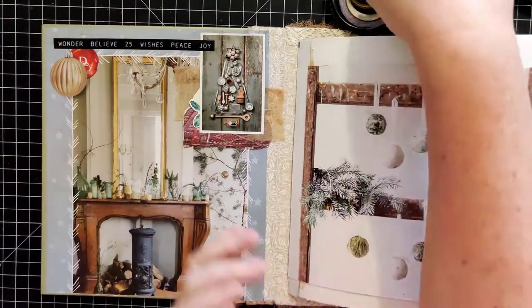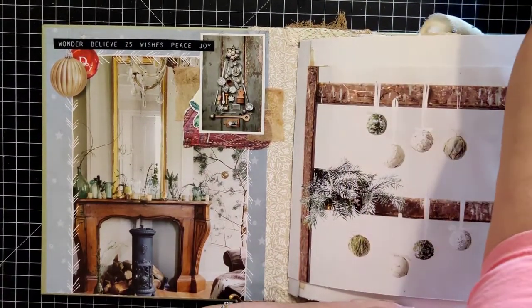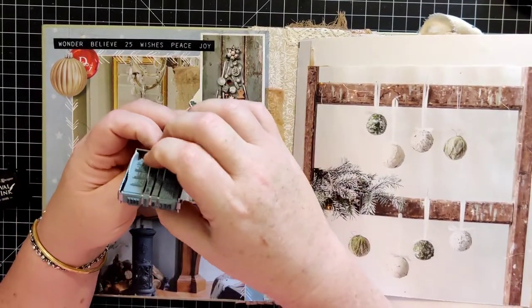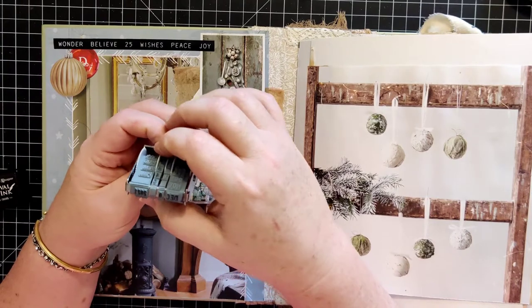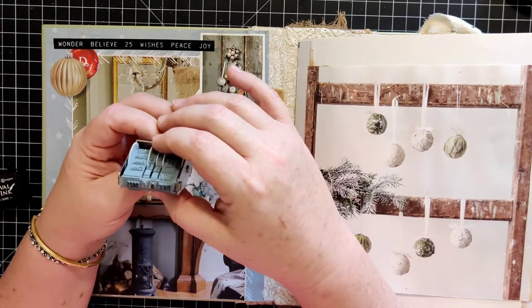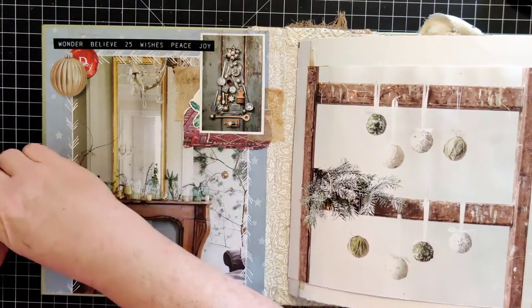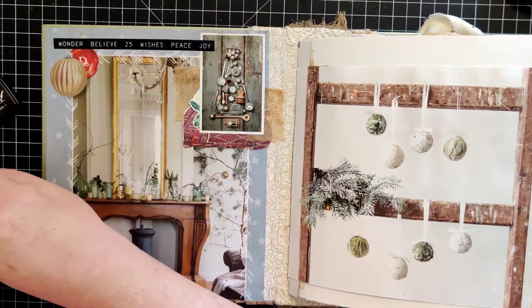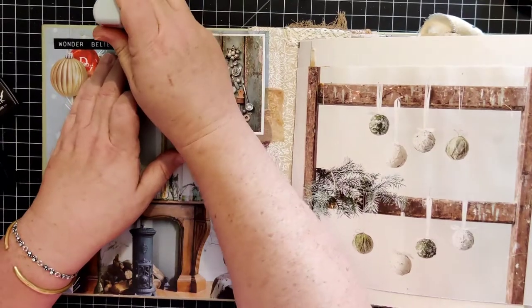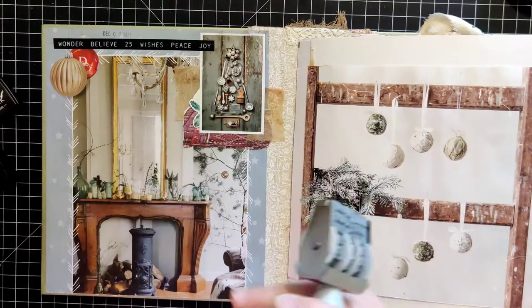All right, so we've got our washi, we've got everything except for our sleigh bells. Before I forget, I'm going to date this. So we've got December 6th. Didn't look like it was December 6th. And I think I'm gonna just put that up here. Perfect.